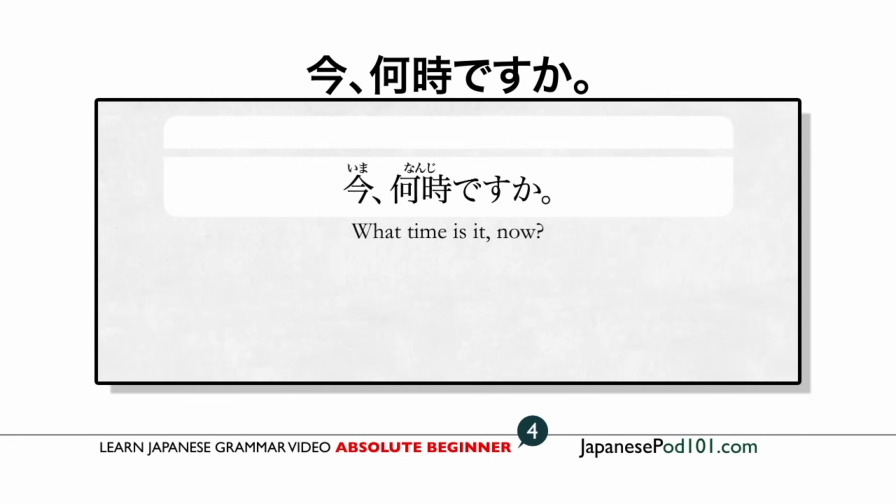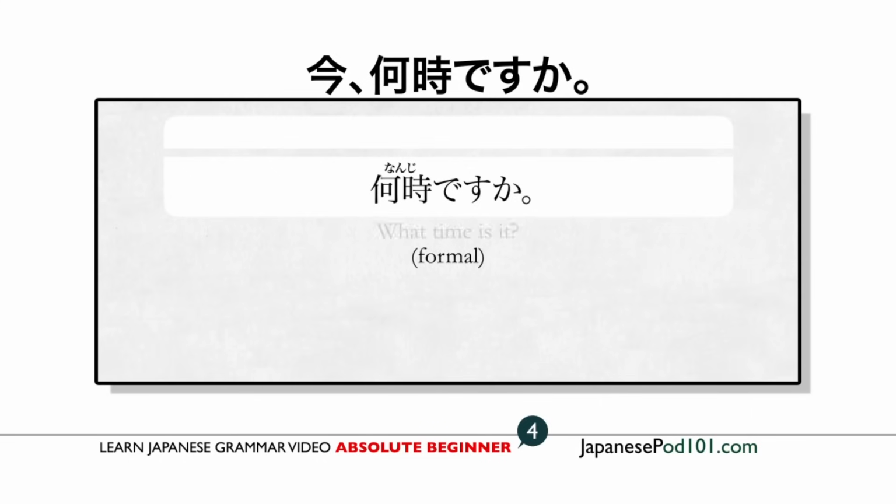I think this is the most common expression to ask the time. That's right. And this is pretty formal in the sense that you say ima at the beginning. You say now. Because when you ask the time, you usually mean right now, right? So you can omit ima and it'll still have the same meaning. 何時ですか? What time is it?